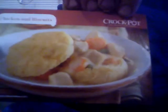Chicken and biscuits. We've all heard of chicken and biscuits before. Chicken and biscuits. Corned beef and cabbage. Now, this one we know would definitely be a great St. Patrick's Day recipe for sure. Corned beef and cabbage. Yep. Perfect St. Patrick's Day recipe.